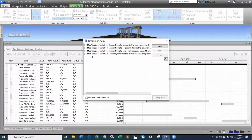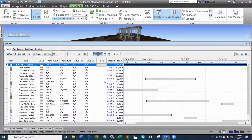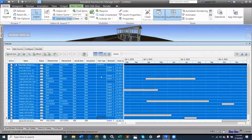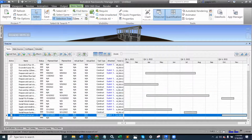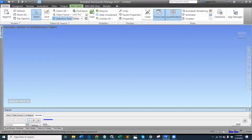It takes some seconds and the application will apply the rules. It has gone ahead to apply the rules. And now you see that this thing is not attached automatically to my model. So if I come down to my task type and say fill down, and now I come down and say okay, simulate this thing which I have just presented. Let me unhide all.